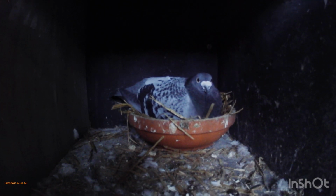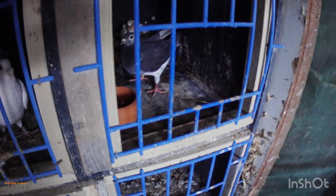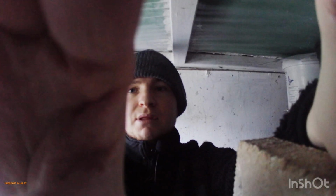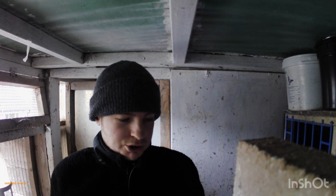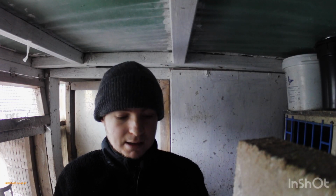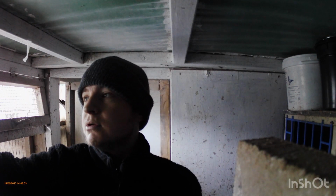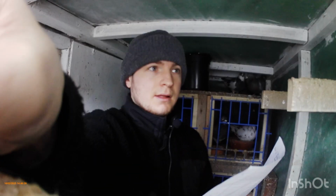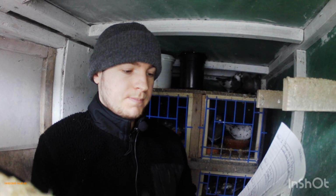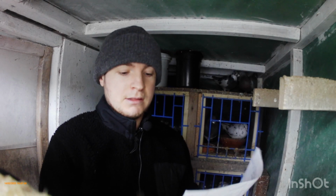So that's this pair. I'll just tell you now the dates that they both went down. So I just move this one bird out of the way. Chuck my camera down by it. Get a paper again to show you. So the mealy pied and the blue pied laid on the 12th of 02. So she should be having her second egg today. Then the light check cock and mealy grizzle, they were laid on the 6th and the 8th of this month.